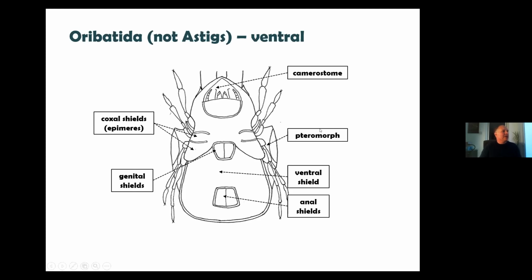Another feature that's worth pointing out is this thing sticking out the side, a pteromorph. Now, I've said that no mites have got wings, but the Oribatids have got things that can look like wings. These are protective structures, extensions of the notogaster, extensions of the back that grow out and around the side, and they can often pull their legs to some extent down the side of those. Surrounding the genital shields and the anal shields is often a ventral shield as well, which can be more or less fused.